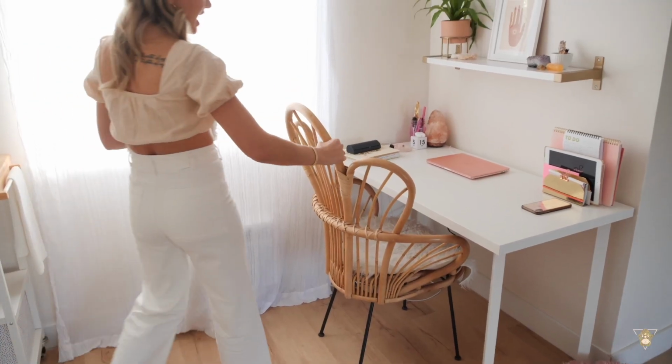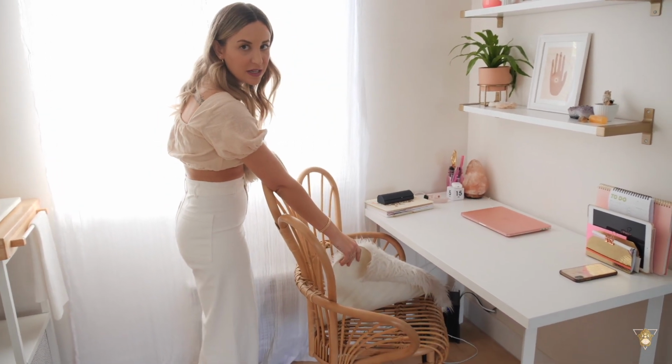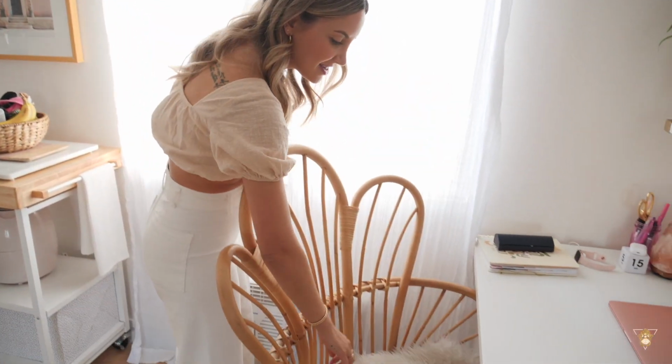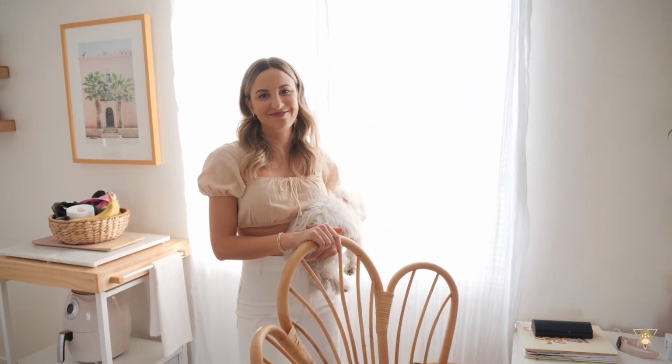The other thing I'm obsessed with is this chair that I got at Target. It's so comfortable. And then all I did was buy one of these. It's like a fake sheepskin rug from IKEA. It's a long rug, and I just cut it in half to fit the seat so that my butt doesn't get hurt from sitting in the seat all day. I'm a genius, I know. Okay, let's go to the kitchen.